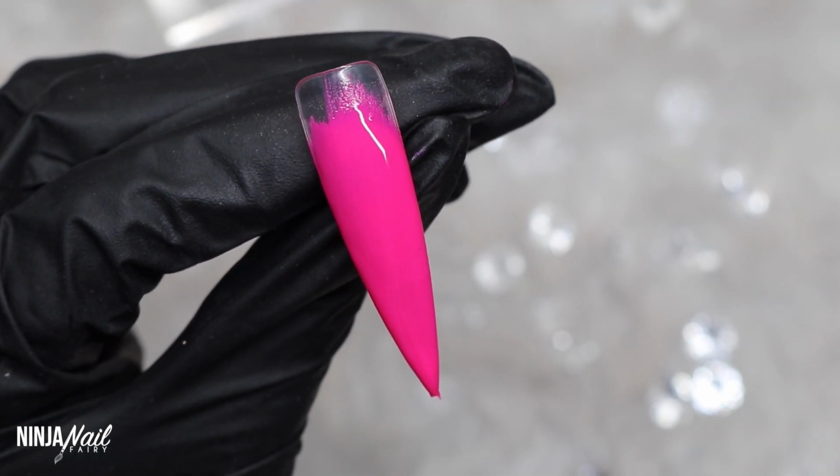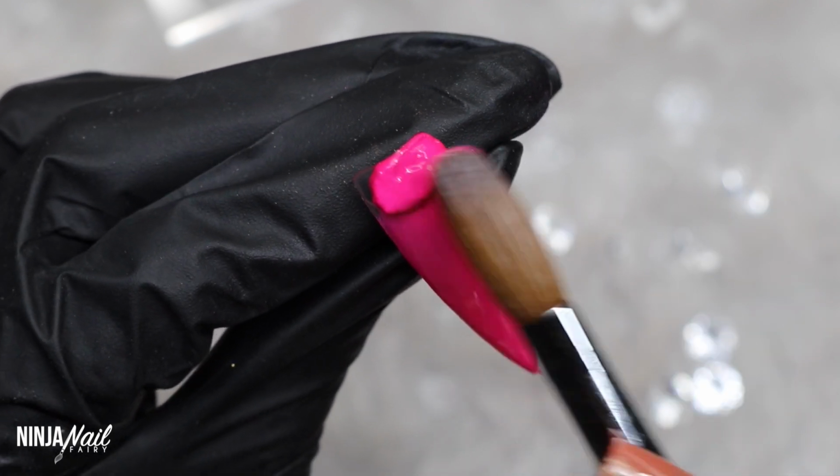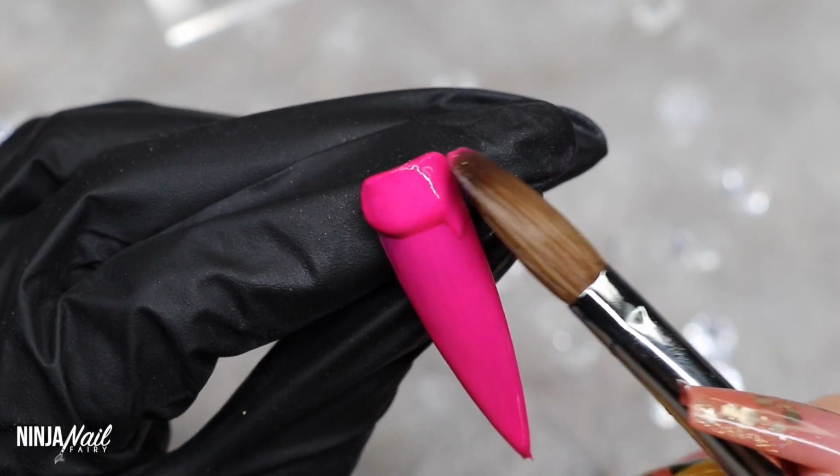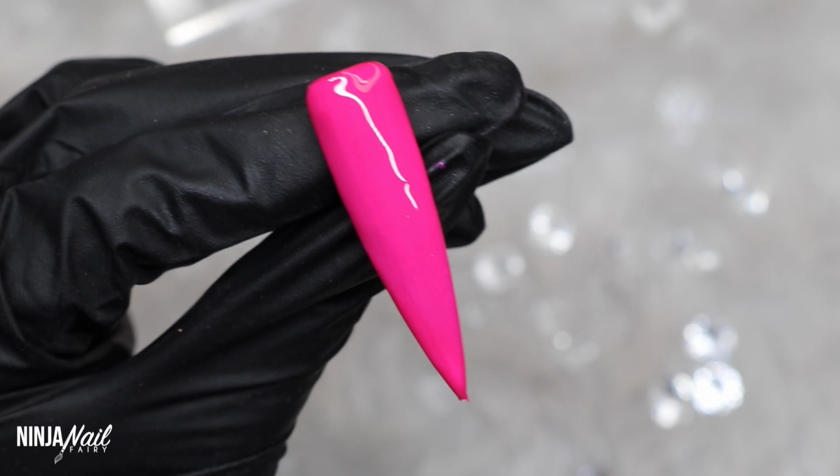I think this might be one of my favourite colours. It's so beautiful. I do love Seduction as well. And the others, I mean, I love them all, but honestly, this one is so pretty.